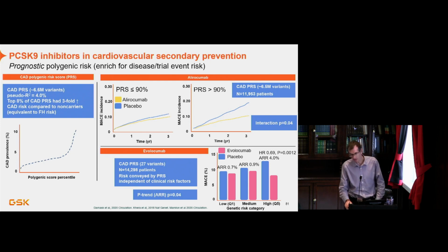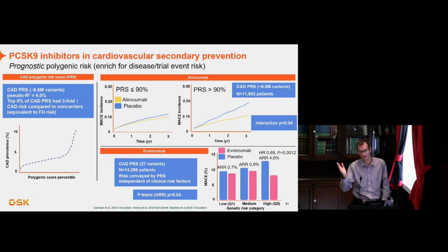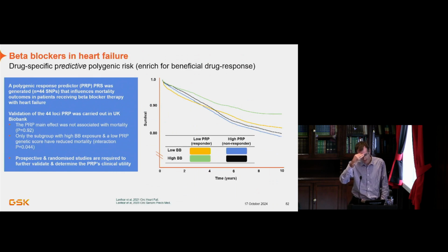But it appears to be prognostic on the whole, at least when I look at this. In other words, it's the placebo arm. If you've received placebo and you've got that greater genetic liability for these diseases, you do worse, and you're getting a course correction with receipt of PCSK9 inhibition. But perhaps there is some interest in, as well as prognostic utility, actually using genetics, I should say multi-SNP polygenic risk scores, for predictive utility.